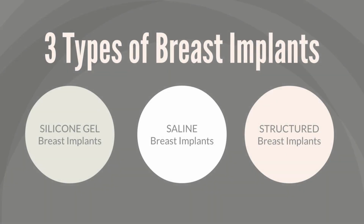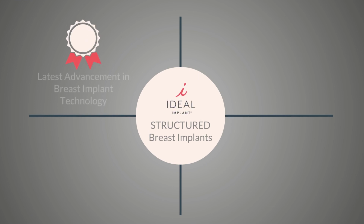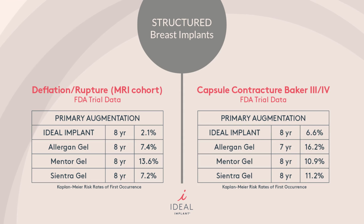While our practice offers our patients all implant options to address their personal needs, we are especially proud to be an IDEAL IMPLANT premier surgeon practice. This latest advancement in breast implant technology now allows women to enjoy the beautiful look and natural feel they want with the peace of mind of only saline inside. This exciting advancement also offers the lowest rates of rupture and capsule contracture compared to other options at 8 years following primary breast augmentation.